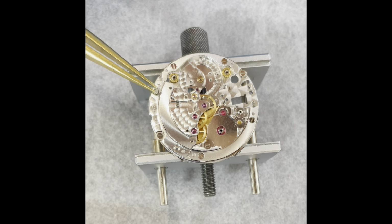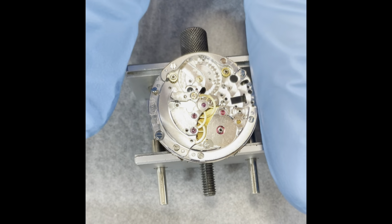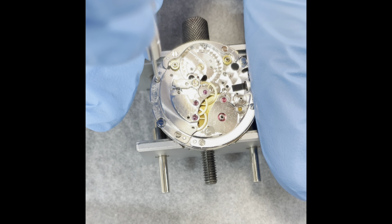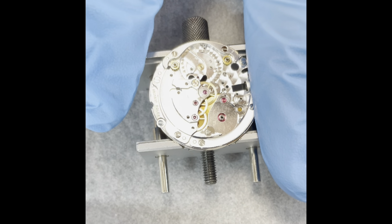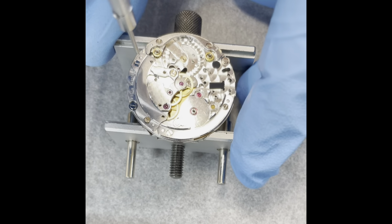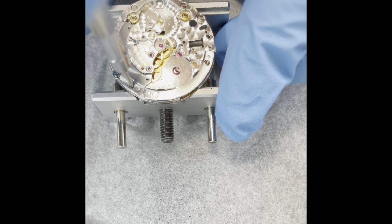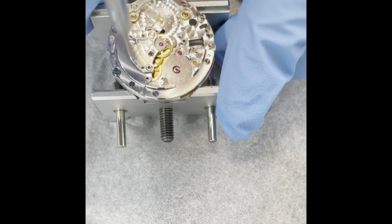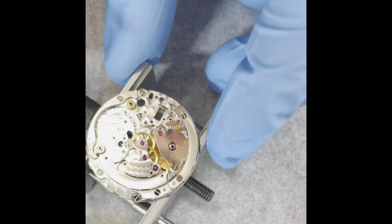Always a good idea to check the pivots under the microscope, make sure everything is in place before you tighten the screws on the bridge. Just as I said that, I saw the bridge lift up a bit and the escape wheel pivot had fallen out of place. So I just realigned that, and I'm happy.